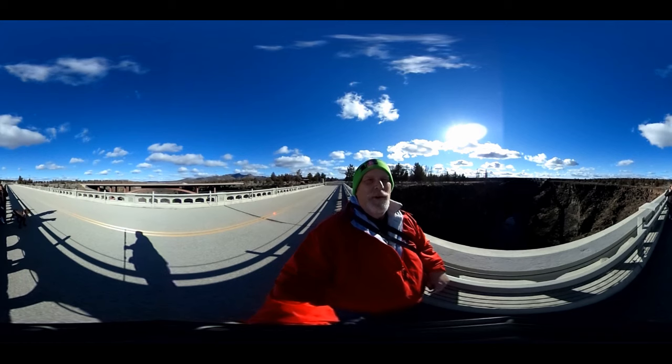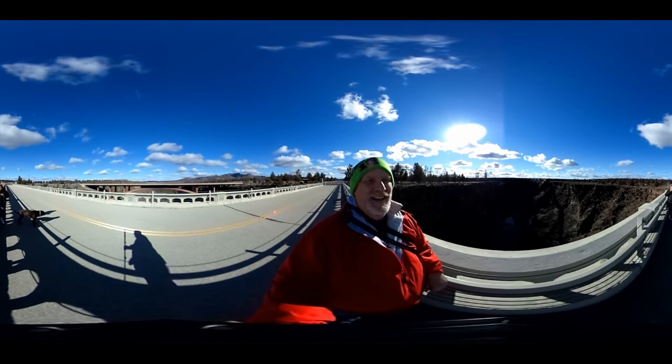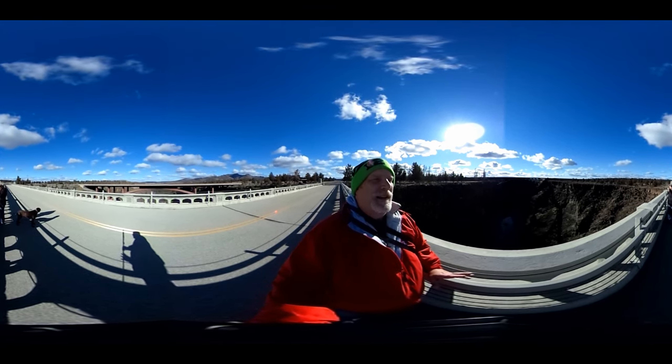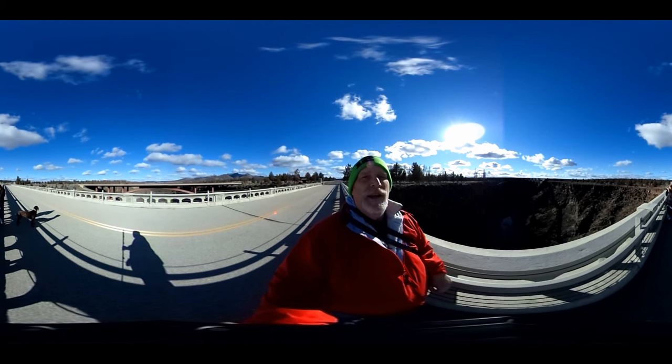Alright, so you had the opportunity to see the Crooked River from 500 feet above. I hope you appreciate this, because I don't like heights that well. My wife is getting quite the kick out of this. So I hope you enjoyed that. There's a lot more to come.